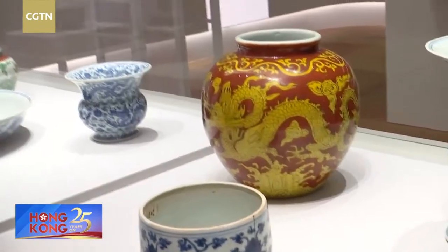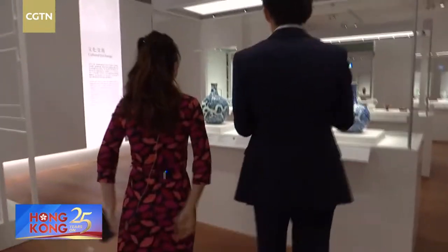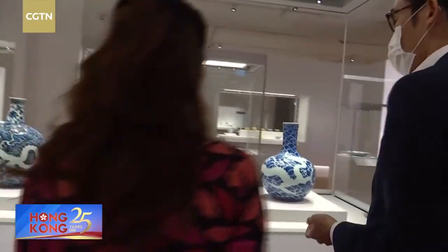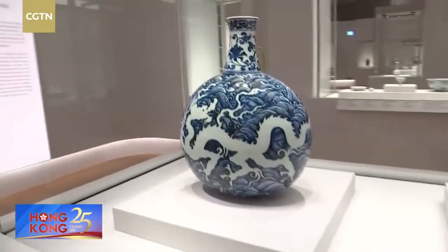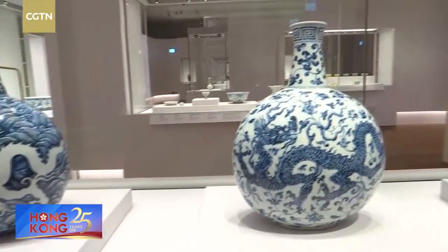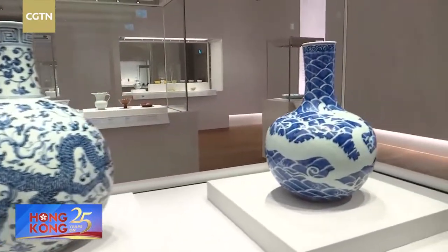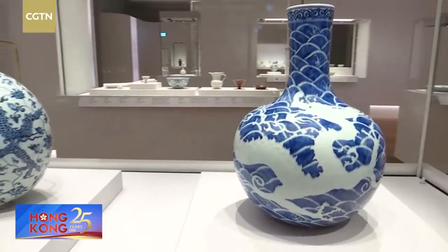And those two there were inspired by wares from the Middle East. Their shapes imitate metal wares from the Middle East. And here on the right-hand side is a vase that was produced during the Yongzheng period of the Qing dynasty in imitations of earlier wares. So in the 1700s, China was already, I imagine, trading with the Middle East, and that's how they got the ideas? Trading was already very frequent at that time.